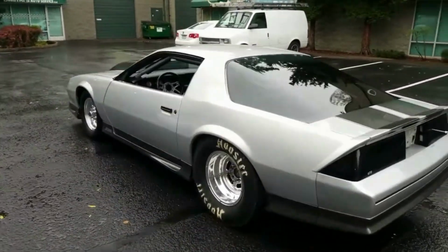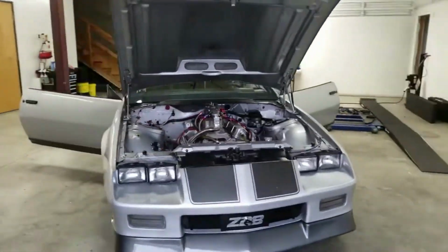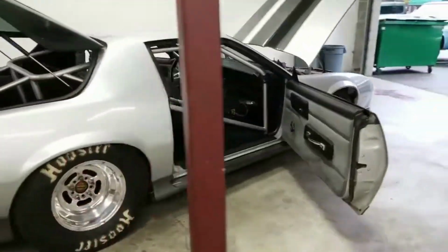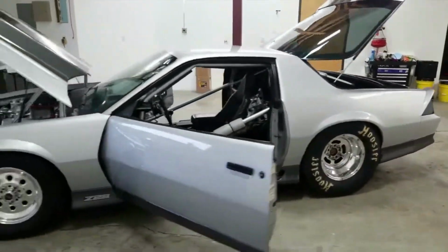Handling was decent, which saved it slightly from embarrassment. Still, muscle car fans expected more from the Z28 name. The third-gen Camaro had potential, but needed time to evolve. Later models improved performance, but 1982 was a rough start.